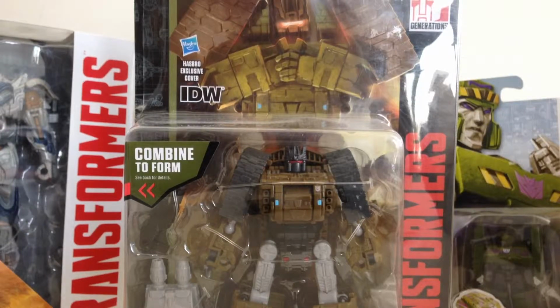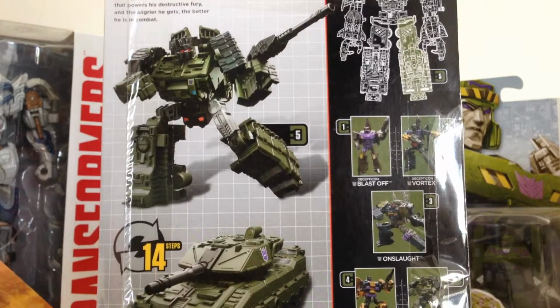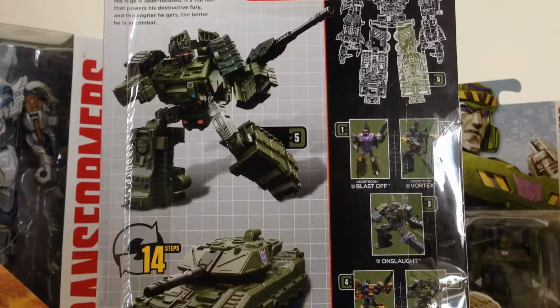He does combine to form, let's take a look on the back, Bruticus, who was actually a really sick Transformer. Loved him in the early cartoon series. He was also really good in the latest Transformer game as well. Other figures in the set, we've got Blast Off, Vortex, Onslaught. I haven't been able to find Onslaught everywhere. I've looked pretty hard to try and get him, and I can't see him in any of the places that I normally purchase my figures from.